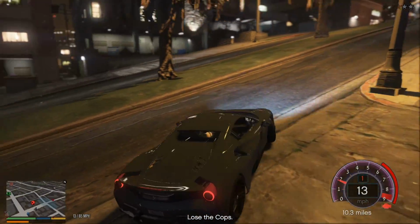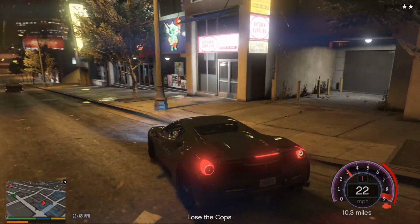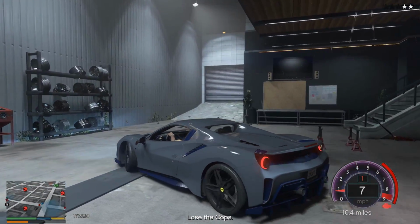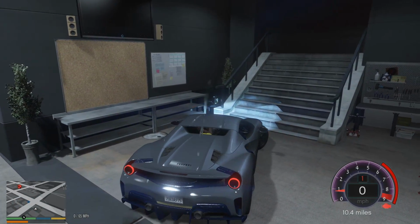Oh shoot, there's an officer down here. I can't let them recognize this car, bro. That's what's really gonna set us up. Yeah, I'm gonna duck off in my old garage. Yeah, that's what I'm gonna do. They done whipped the helicopter out, bro. That's how you know they really looking for me.